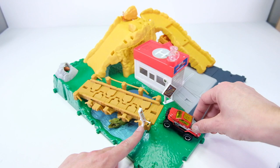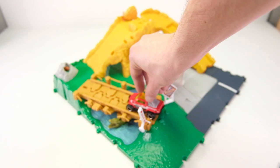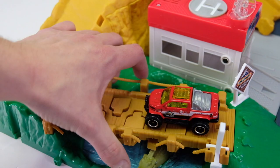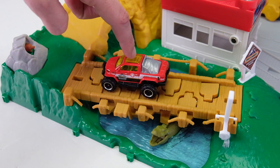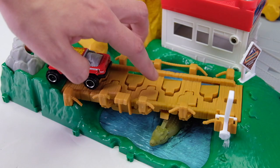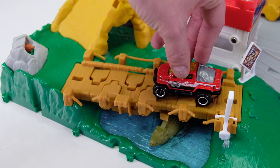Yeah, so when you drive across this, I don't know if you can see, let me zoom in a little bit for you. When you're driving across it, it goes back and forth, and then it triggers the crocodile or alligator. That's kind of cool. I like that kind of movement. They could utilize this for a Jurassic Park or even a Fast and the Furious playset, to be honest. It's kind of cool.